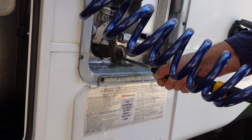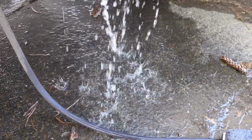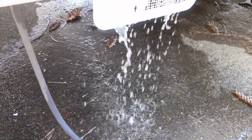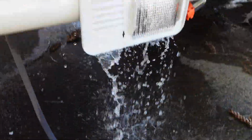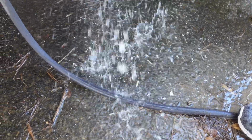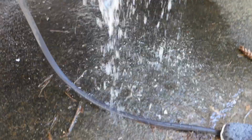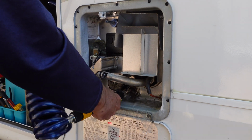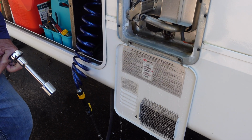Look at all the stuff coming out. The white stuff is calcium. I don't know if we're going to be able to see it, but there's little flecks of white all over the place coming out, and it's all the little calcium deposits. Look at that. Oh yeah, this was in major need of a cleaning. Look at all of that. That's coming from the inside of the hot water heater. Gross. I'm glad we're getting this done. This is just a plastic fitting, so you definitely don't want to over tighten it.